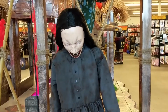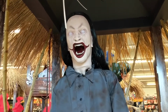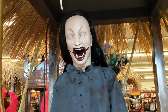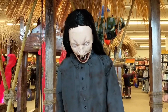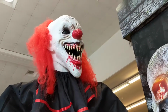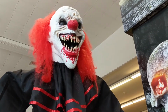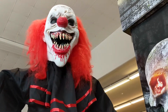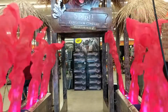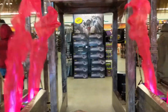They're usually pretty loud. I told you to get away! Yep, off to a creepy start. The entryway actually looks pretty cool though. I like this fake fire effect. This would be cool to have in your driveway.